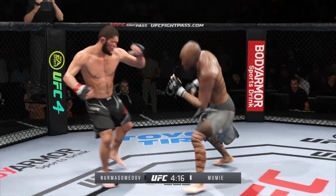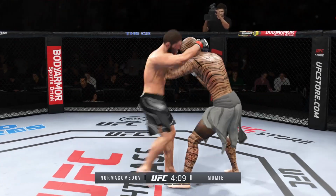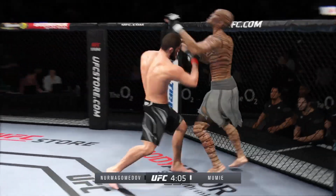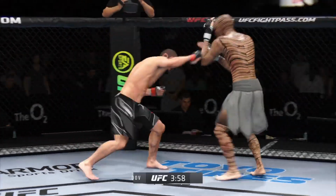You have now found a setup punch. The jab is landing consistently. Find something that's going to go behind it. Oh, single collar tie here. Oh, eats a knee. Nice punch there. Well, you see him land the jab there. He's got the reach advantage. You might as well use it.